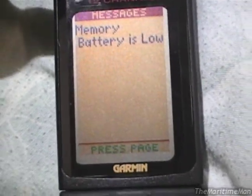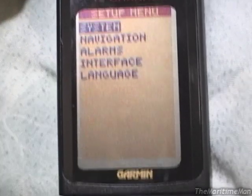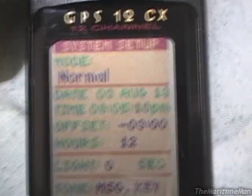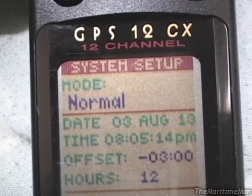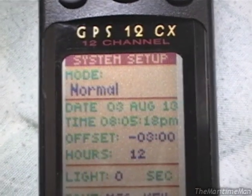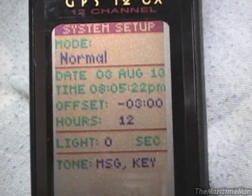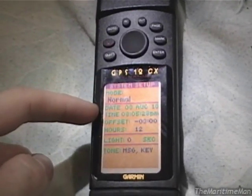Memory battery is low. What's new? And we have our settings. So for our settings, pretty simple. We have 5 pages. System. You can choose, for the mode, normal, the battery saver mode, or the simulator mode, which turns the actual GPS radio off and puts it into a simulator mode so it pretends to navigate even though it's not.